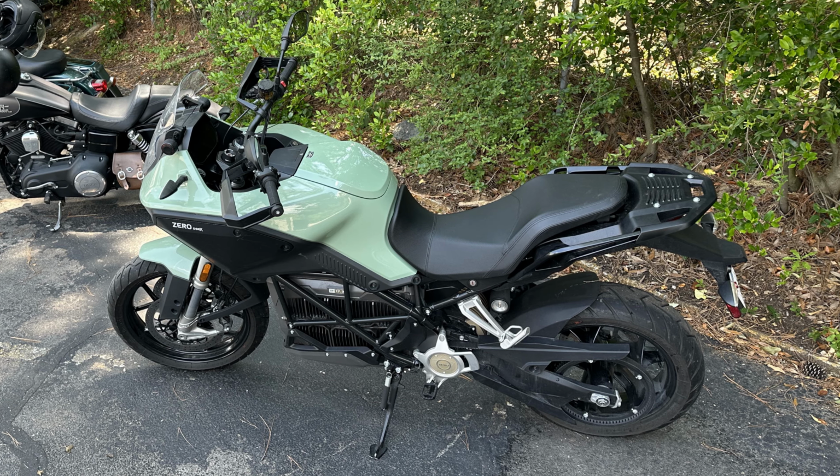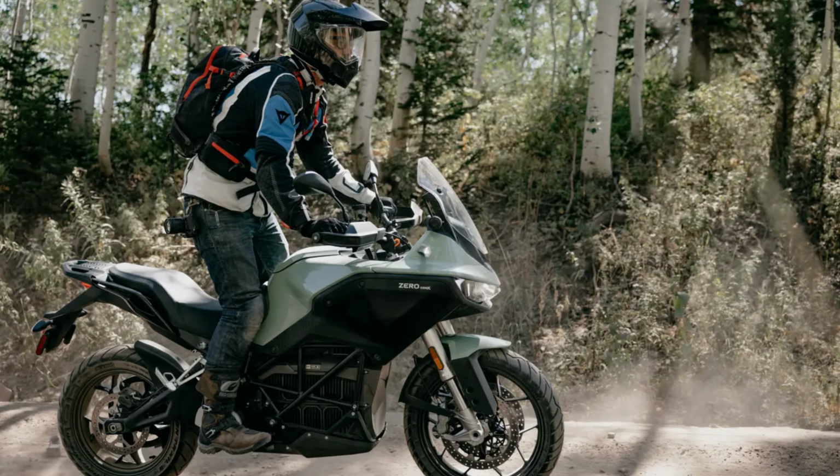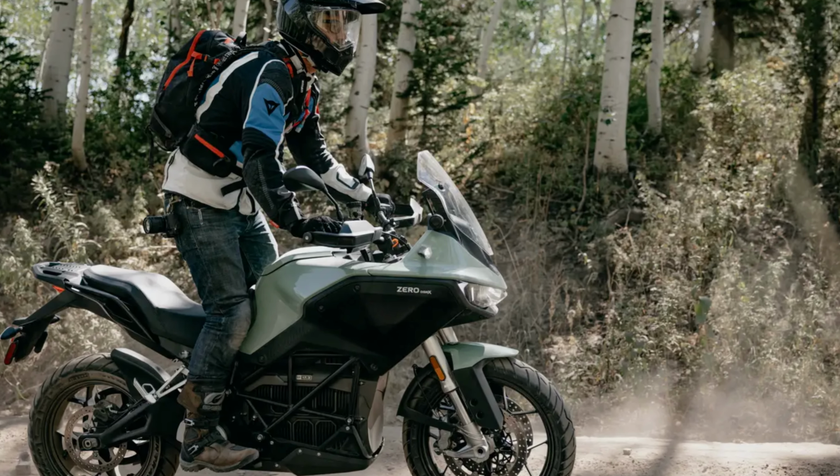Its blend of high performance, ease of maintenance, and cutting-edge technology makes the Zero DSR an excellent choice for modern, eco-conscious riders looking for excitement and reliability.